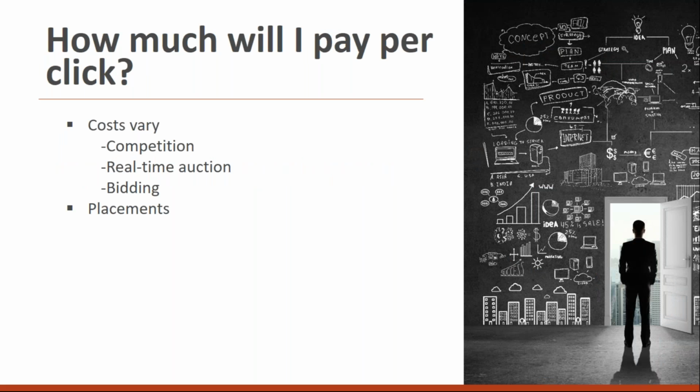Now, a big thing that comes up with people who aren't as familiar with AdWords is how much will I pay per click? Honestly, in AdWords, every click costs money. So why do different clicks cost different amounts of money? And what is behind this? Like why is it not always the same for everyone? How come it's just not $1 per click?